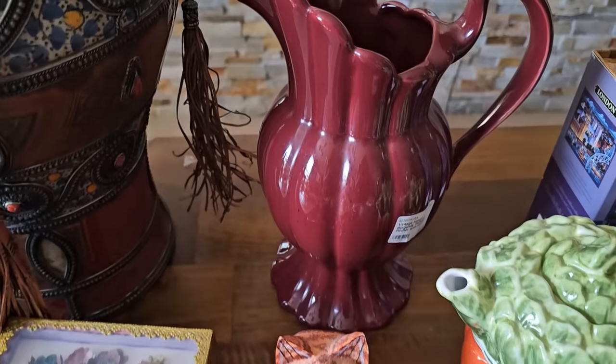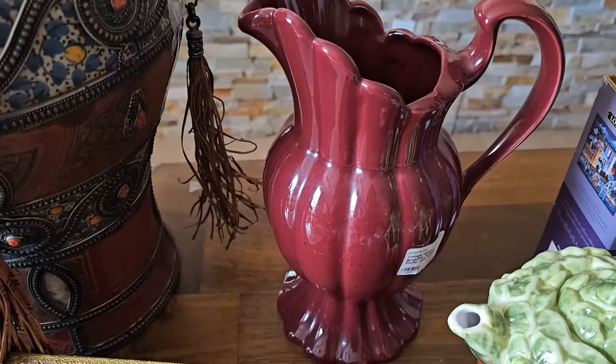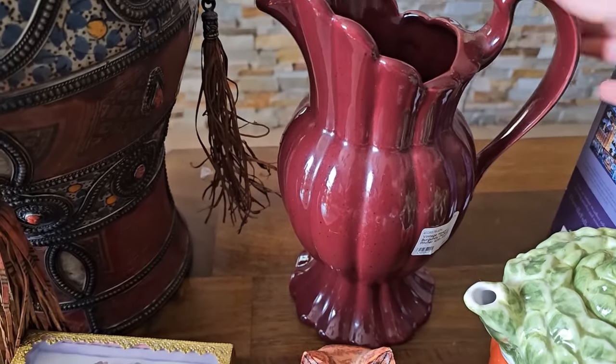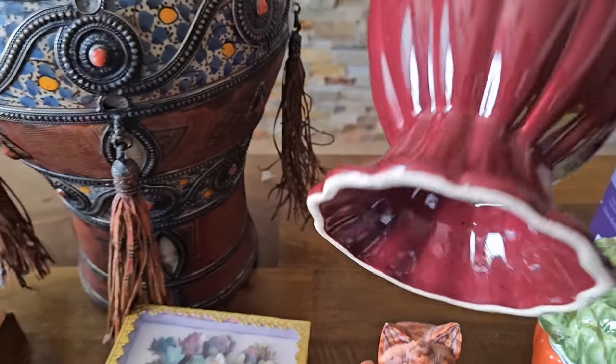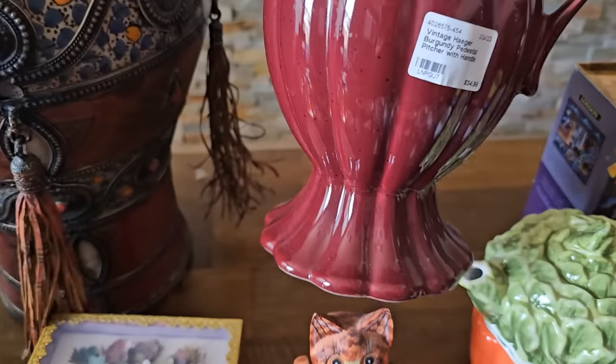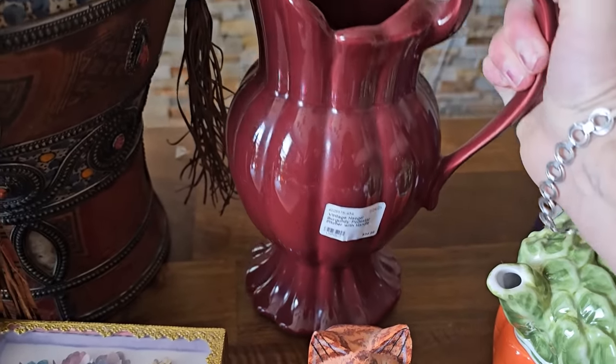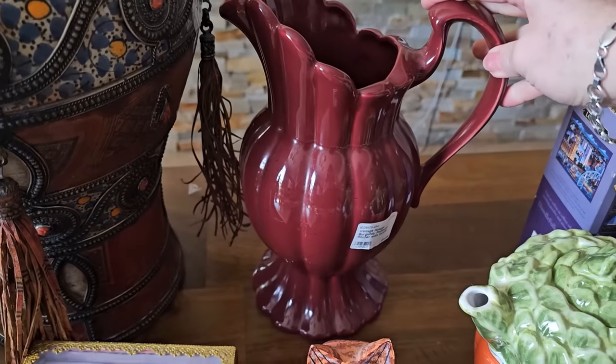Now back here, I've had a couple of requests for Hager pieces. This is a gorgeous vintage Hager pitcher. Show you the bottom. There's the Hager mark. This was a piece from my booth. It was marked at 35. Let's ask 28 on that piece.